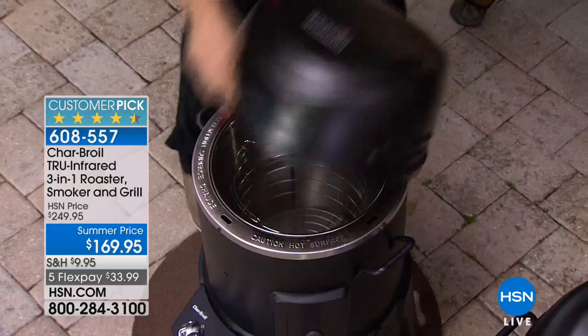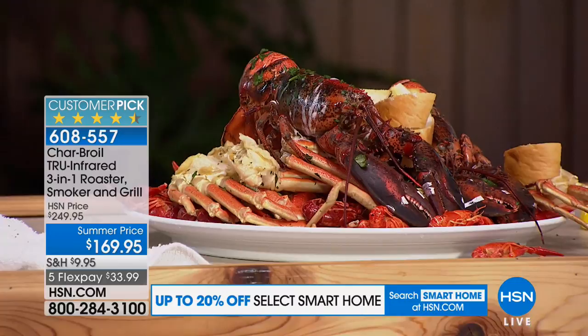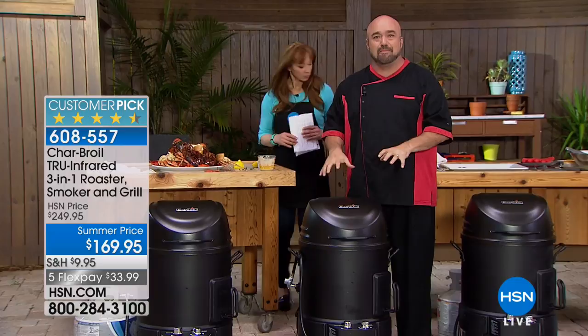I'm telling you, this first demonstration that Mark just did, that's more than a Flex Pay. That's almost 20 pounds of food right there, you guys. Now, what I'm going to do here is we've got a little bit of time, so I really want you to understand what this machine's all about and why it's going to work so well for you the way it does for me.